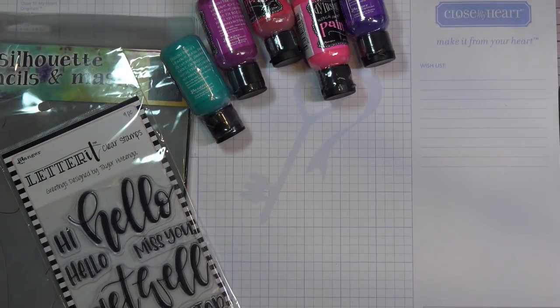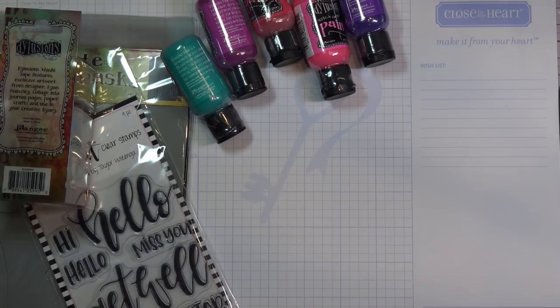This one, she has different ones. This one, it just says DIYA 59950. Again, I'll have the links for all this stuff.